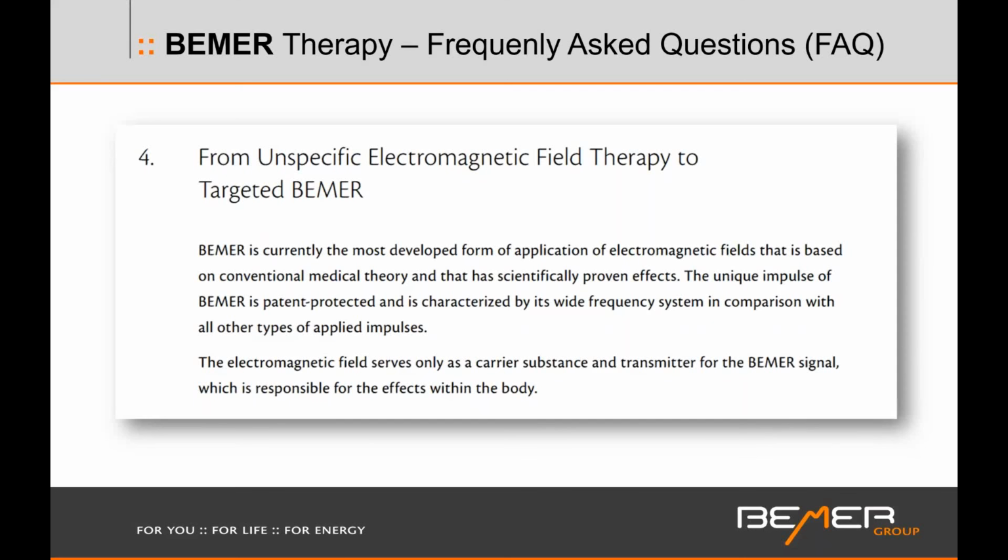And that's what's responsible for the effects in the body, not the field. The field, of course, you're going to have an induction effect. Any electromagnetic field creates an induction effect. But the unique effect of BEMER is directly related to the waveform, the frequencies, the manner in which those frequencies are delivered through a timeline, and the applicators and how they're delivered.